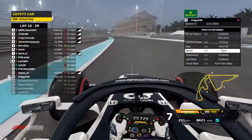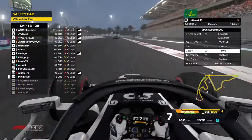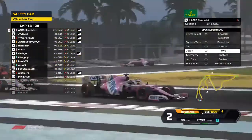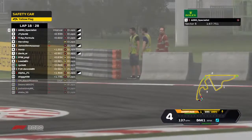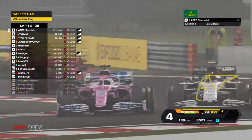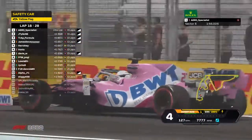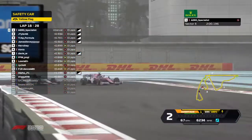A safety car has been announced, it is in this lap. Aero Specialist in the Racing Point will become the effective safety car. I'm going to go for the broadcast view to see how this pans out with Aero Specialist now. What will they do? Will they start the Grand Prix again early, or will they wait till the last minute and do a Valtteri Bottas or a Max Verstappen at Brazil 2019?